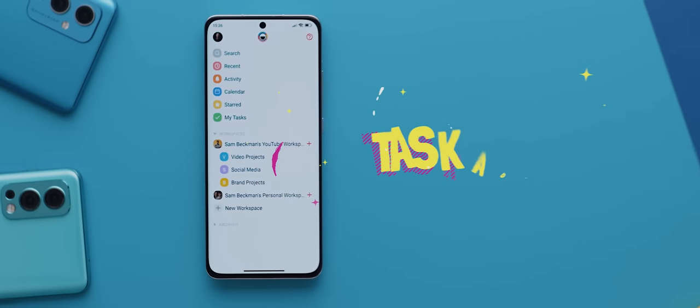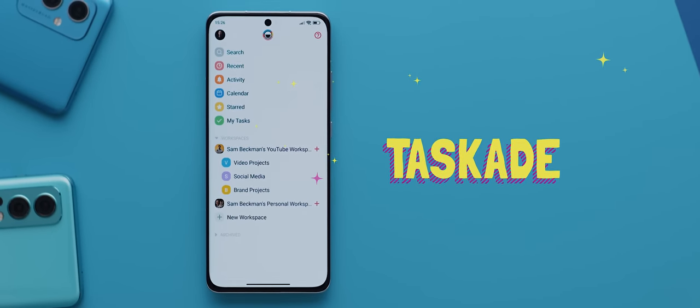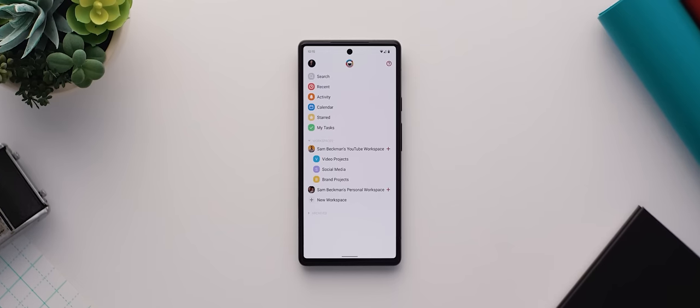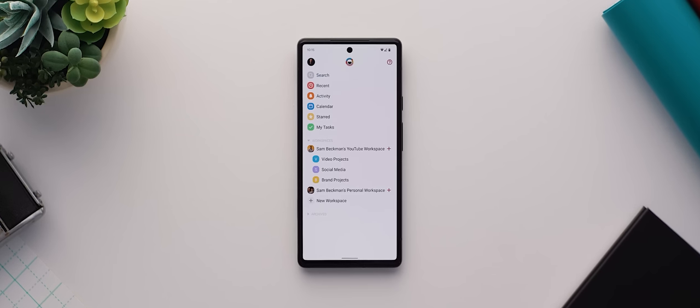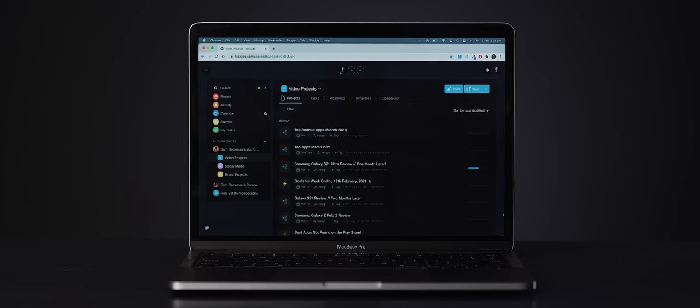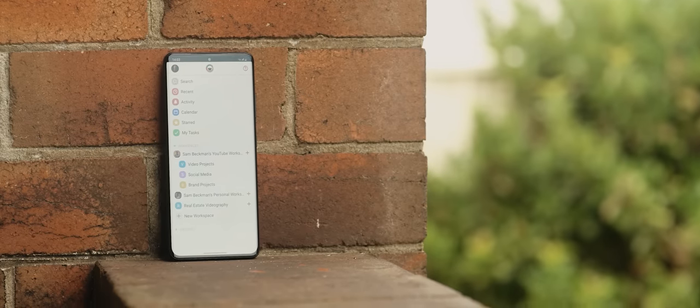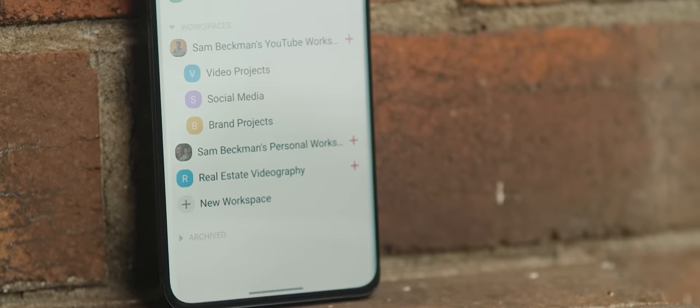Now, speaking of work, I've mentioned TaskAid on the channel before, but this is my go-to app for keeping track of my weekly work schedule. It's got a really great design with amazing functionality, but the key feature is that it works on both my phone and my PC, which I love. I actually don't use it that much on my phone, if I'm being honest, but I still consider it an app that I can't live without.